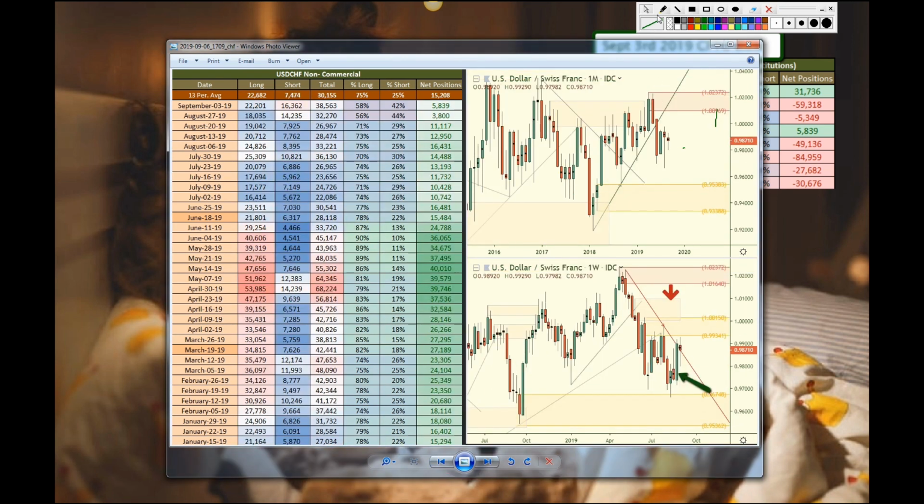We go to the US Swiss franc, and we see that price rallied up into the descending weekly trend line. As that took place, they increased longs from 18 to 22,000. At the same time, they increased shorts 14 to 16,000, thus putting shorts into more aggressive territory. Look at the coloration of the cells here. We used to be bullish and went into more of a neutral bearish territory. So what's going to take place next? We'll have to wait and see.